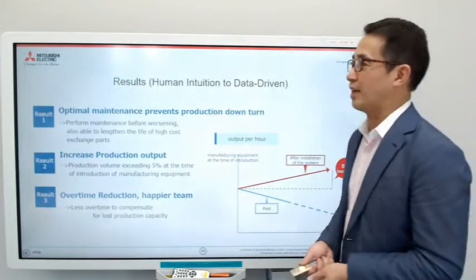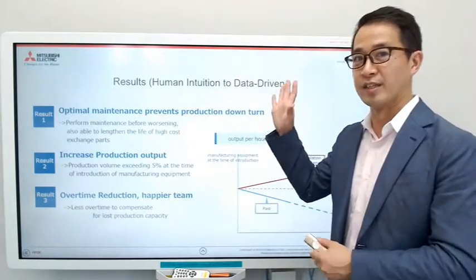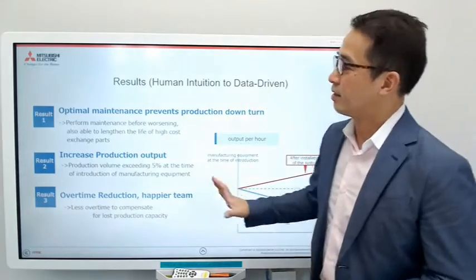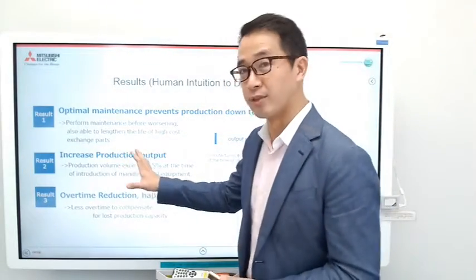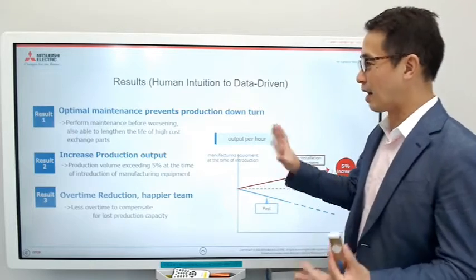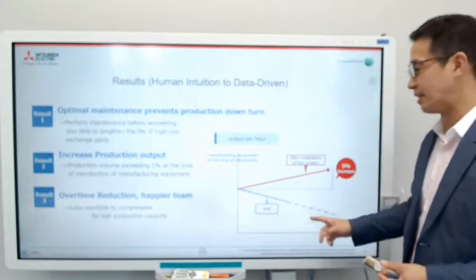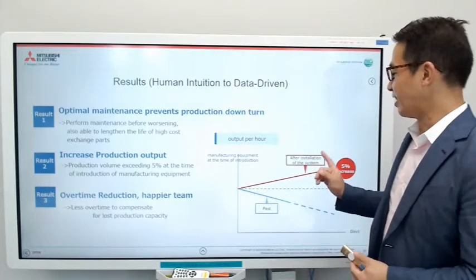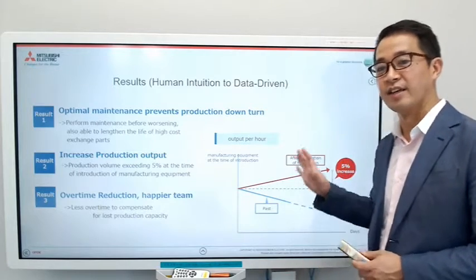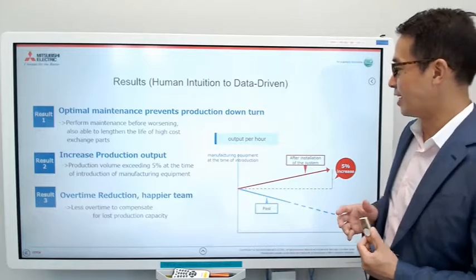And the results were great. I mean, we're moving from human intuition to a data-driven system. The production output, which was the main goal, met our requirements. In the past, they started at 40, and it would go down and down. And actually, after the installation of the system, we got an increase in production. So currently, they're making about 42 cakes each minute.